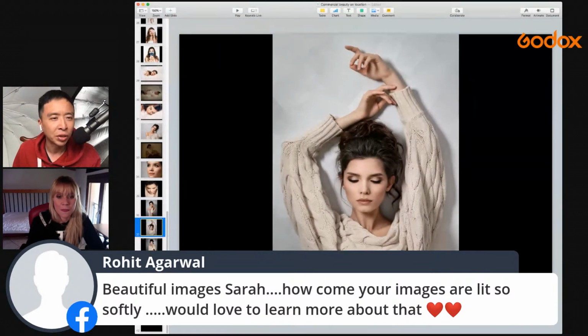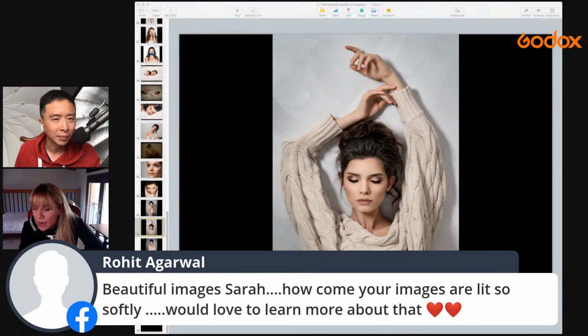Rohit here is asking about the softness of your images. Beautiful images, Sarah, how come your images are lit so softly? Would love to learn more about that. Okay, so the main thing you need to consider experimenting with is feathering. I wouldn't say that they're lit particularly softly. If you look at this one, you can see that the shadow is quite hard. There's quite a small softbox, I think it was the 65 I had on there.